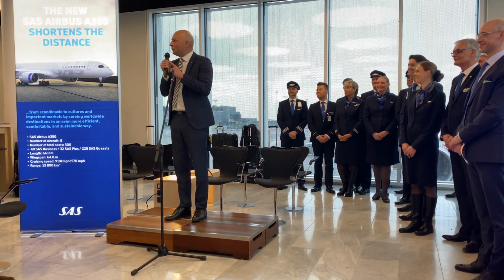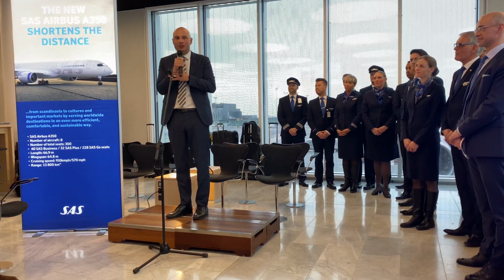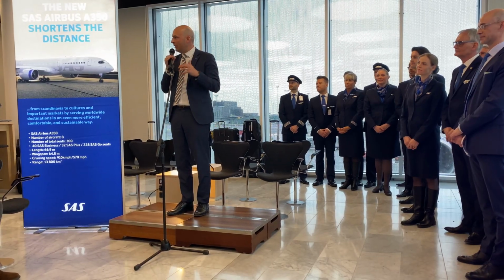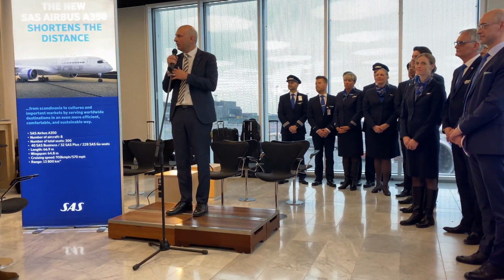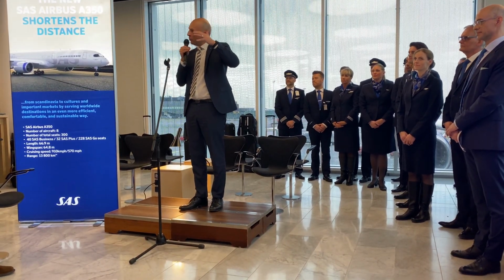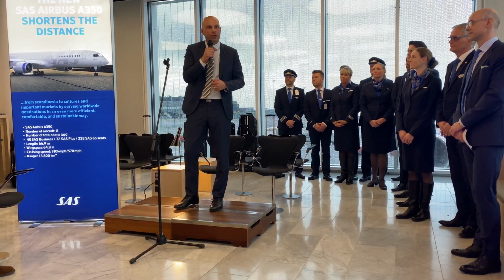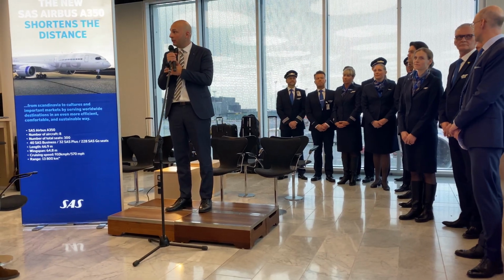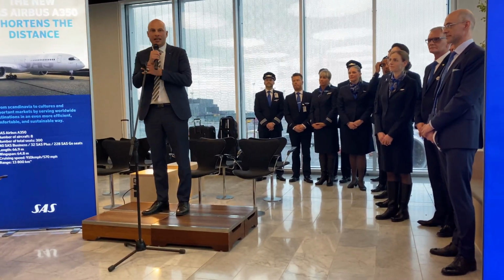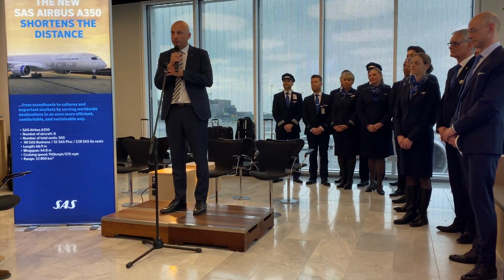I would like to mention a couple of things you will meet on board. I know a lot of people here are interested in the new 350. First of all, we can see that the airplane is a little bit bigger in the belly, meaning that we have a higher ceiling and also more space inside the cabin. The team has worked very hard during the development phase together with our customers to update it to an even more Scandinavian interior, and also to secure a more sustainable footprint on board.